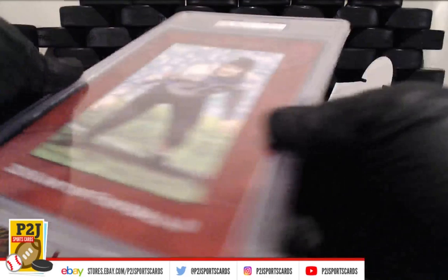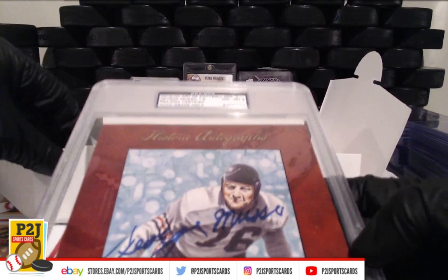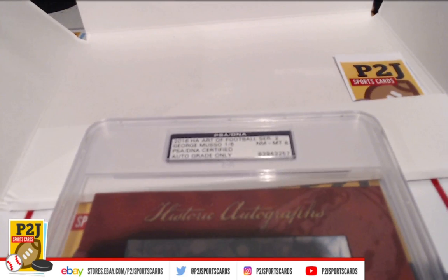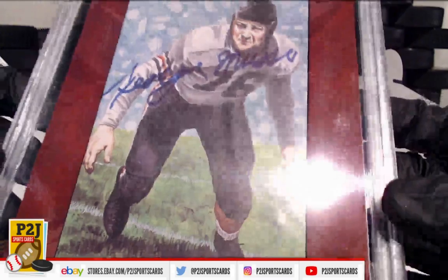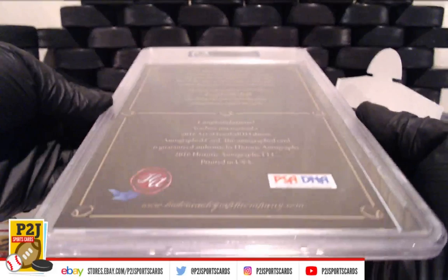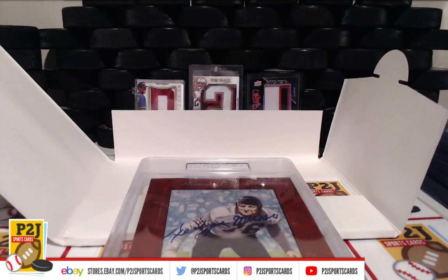All right, 2016 Art of Football. We have George. Let's do this. Sometimes we have a good angle, sometimes we don't. We have George Musso, 1 out of 6. So 1 out of 6, George Musso, mint 8, PSA DNA certified. Alrighty. So that is George. Didn't say what year on the Hall of Fame, but we'll look him up just to confirm his team here. There's the back. PSA, DNA. All right, George, 1 out of 6. Let's see. George.